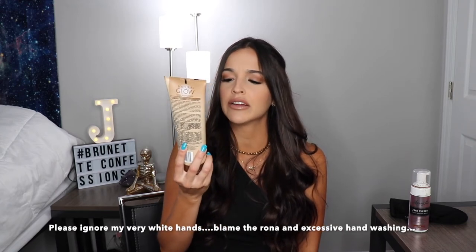So that's what I don't like about it, but I still do like it because my skin does feel hydrated, and it says it has vitamins and antioxidants, so that's good. It's like a daily moisturizer. So this is sort of like a tinted moisturizer is what I'll say this is. But it does give you color and it does look nice, and it spreads fairly evenly.